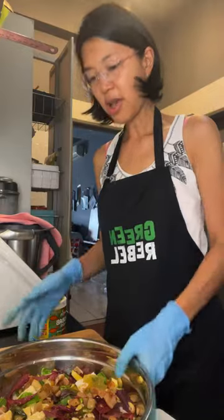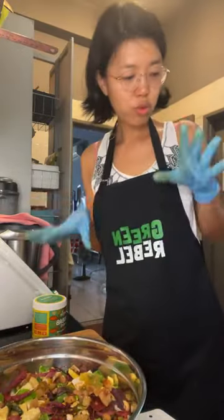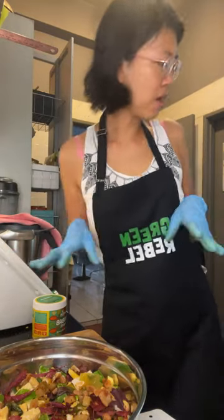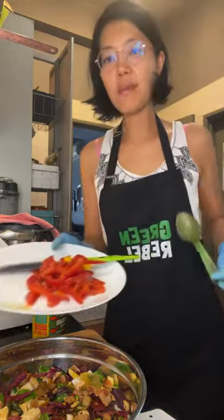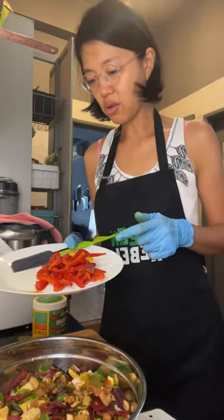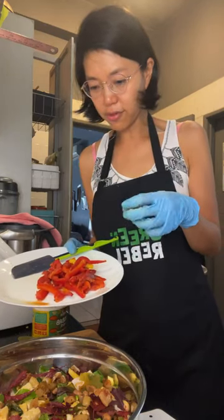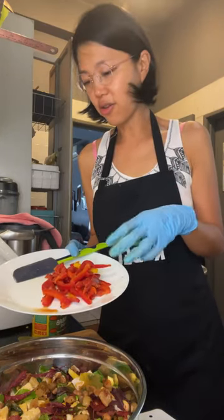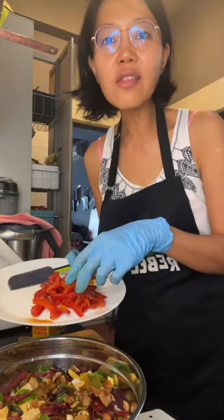So I put the kimchi in. Let me see what else. I think I'm done. Oh, I had some red bell peppers from my wrap yesterday. This is marinated with cumin and oregano and miso and all that, I think. I can't remember. So I'm gonna put that in.